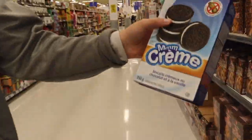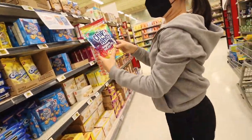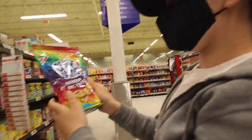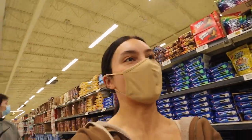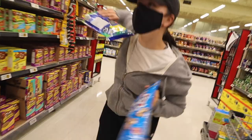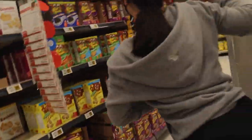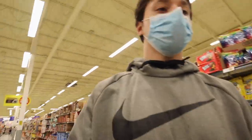Mini creams. Oh, what the heck? What the hell are you doing? Should I get the short people problems? Should I get the rainbow or the normal? Oh, we'll get both. Oh, and she was calling us out. She was calling us out. Okay, which one, Joel? Which one? Rainbow, rainbow, rainbow. All day.